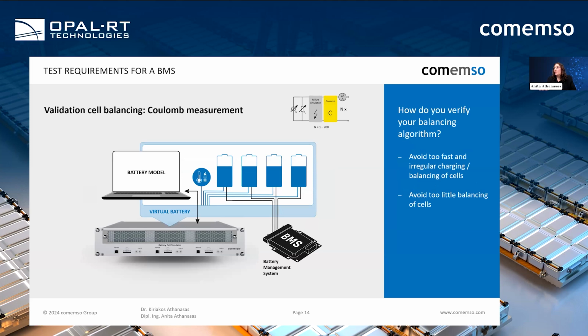Yeah, and when you want to verify these charge and discharge processes of the cells, it's also important to know how much energy was flowing out of the cells or into the cells. You have the measurements on the one side, but with a lot of cells all working in parallel, Coulomb counting is helpful to get a kind of integral measurement over time. So this could also be an interesting point for you to consider for your test bench.